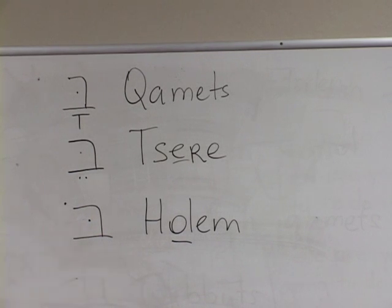Okay? And then this one was the last one for the changeable long vowels, because why are they called changeable? Because sometimes they can turn into the others. For example, komets can become komets hatef, or tsere can become actually segol. Holam can become holam vav, will be actually lengthened, or can become kibbutz. That's why they're called changeable, because you can actually change their length.